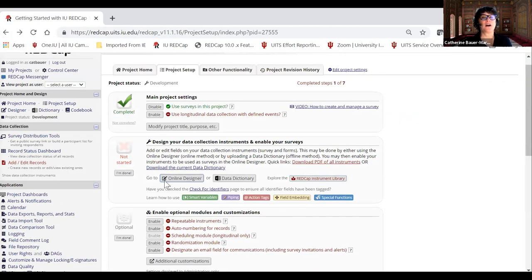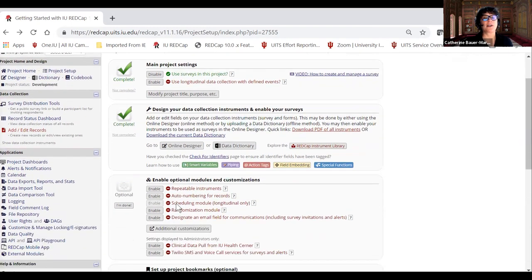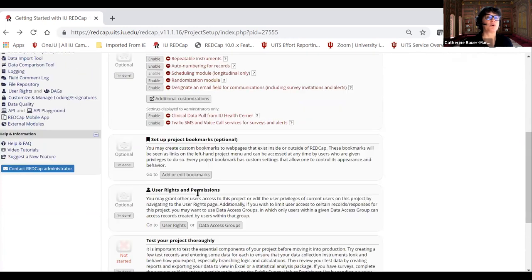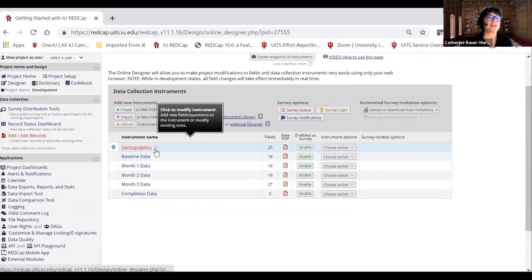So that's right here. Pretty much anything about projects, instruments or surveys are gonna be in this particular step, which is designing data collection instruments and enabling surveys. All right, so then I would move myself through that step right there and onward. So I'm not gonna go all the way to the bottom like we did before, because what I wanna do now is move into making an instrument into a survey.